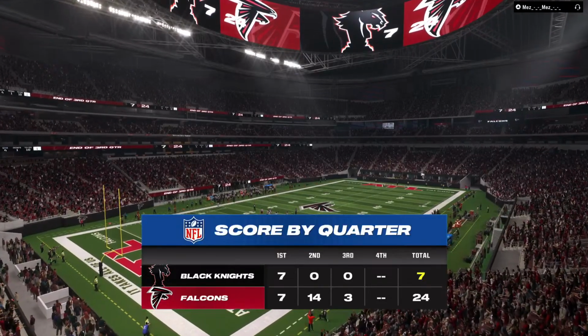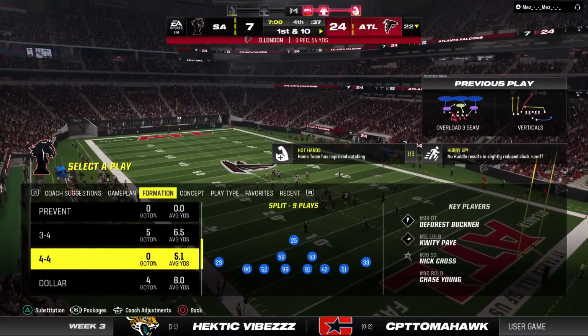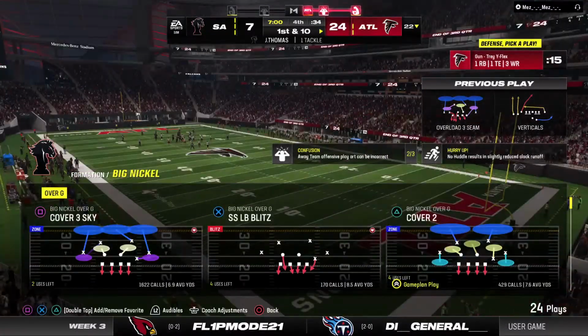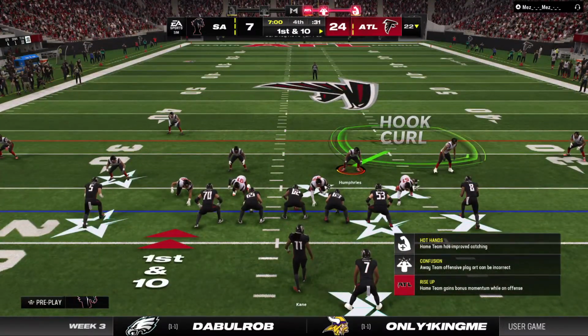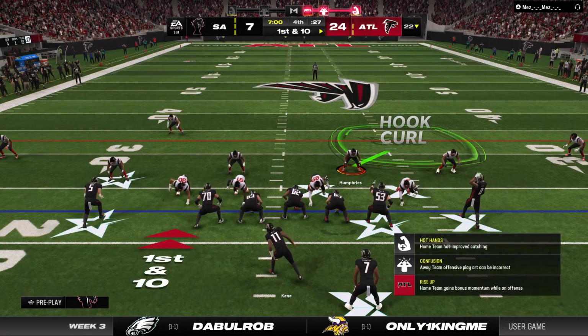Back now here on EA Sports. It's the Falcons. They've got the football. They've got the lead as we get set to start the fourth. Now they can breathe a little easier, some room to operate as they've got it first and 10 now out past the 20.